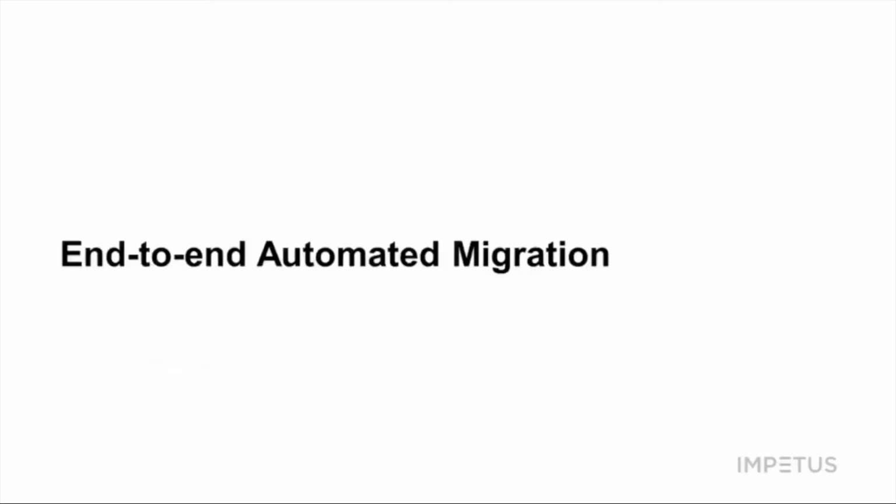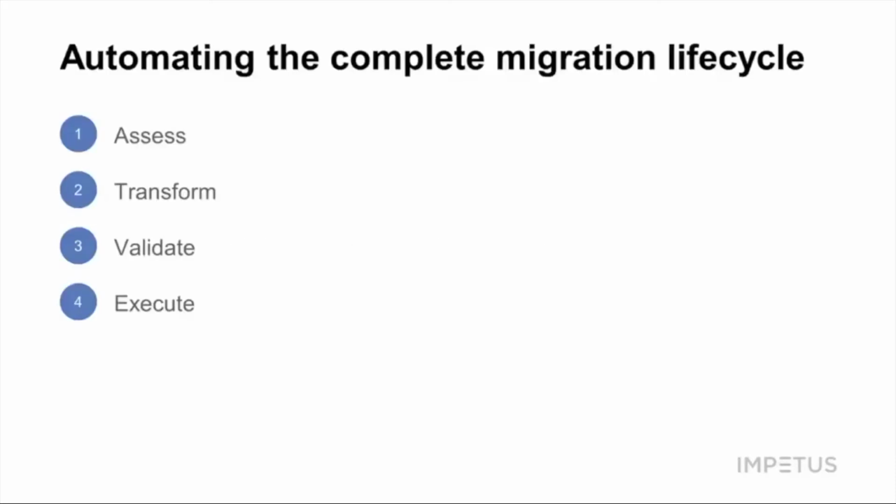Now let's talk about migrating to any of those types of patterns for customers. Impetus provides a solution for end-to-end automated migration. And it's a simple 4-step process driven through technology. It's a process and solution that we've been using for many, many years across very large enterprise transformation projects. First and foremost, we start with the assessment. This is where we understand the legacy environment, both from a data warehousing perspective, but also all the ETL. And I'll dig into that step in a little bit more detail later.